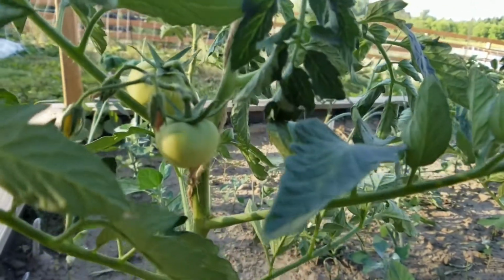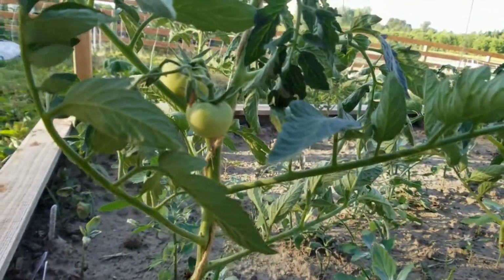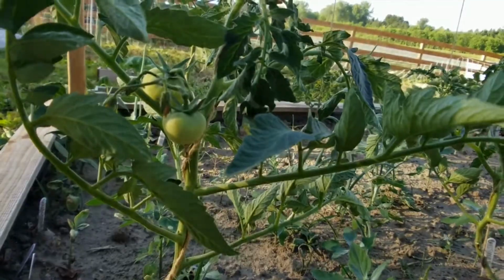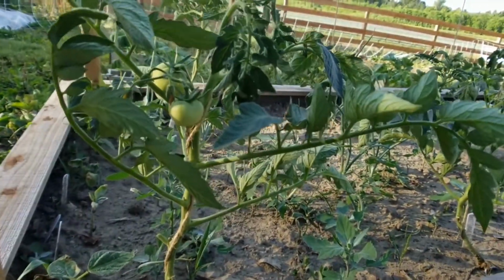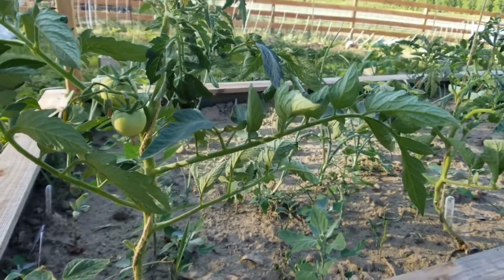This tomato plant has little baby tomatoes, which makes me so excited because I love coming out and getting fresh tomatoes from the garden. The trellising system is working so well so far. I'm really happy with it.